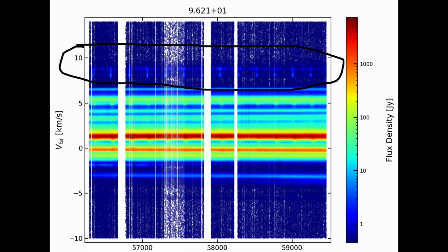You might notice that there are two features, one at 8.1 and another at 8.8 kilometers per second. The one at 8.1 kilometers per second shows the clear periodicity of the 243-day period first discovered by Sharmila Goedhart in 2003. The one above shows that periodicity, but it shows other secondary flares. I'll blow this whole region up for you so you get a better look at it.